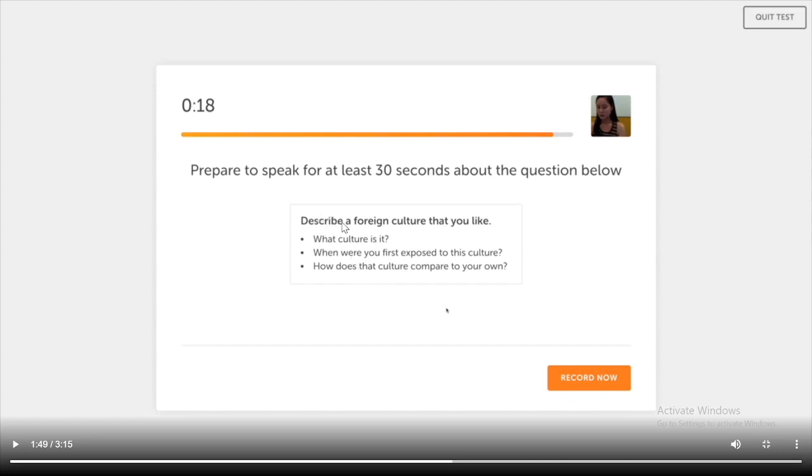So here it says, describe a foreign culture that you like. What culture is it? When were you first exposed to this culture? How does that culture compare to your own? So you have to answer all these 3 bullet points in 30 seconds, and you have to press on the record button and start recording your answer.